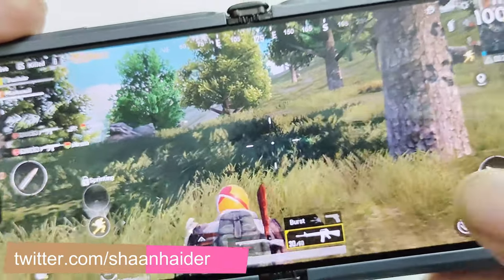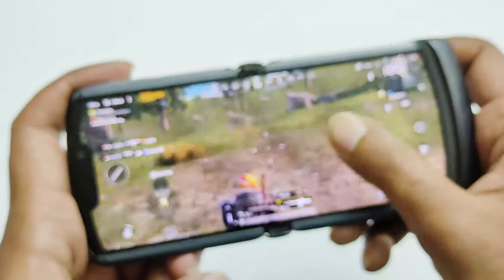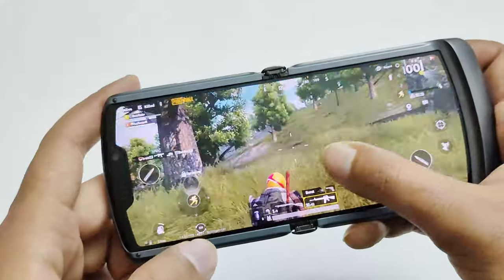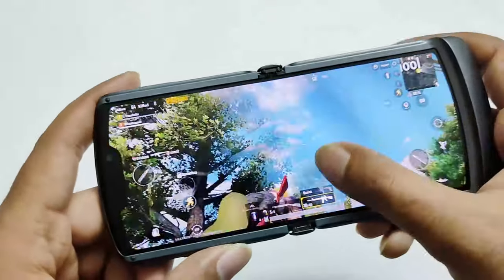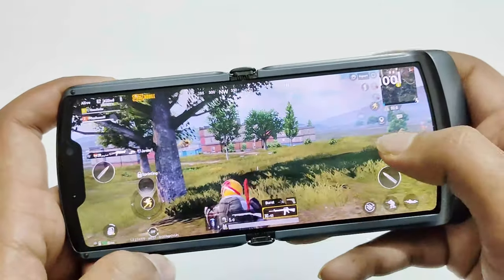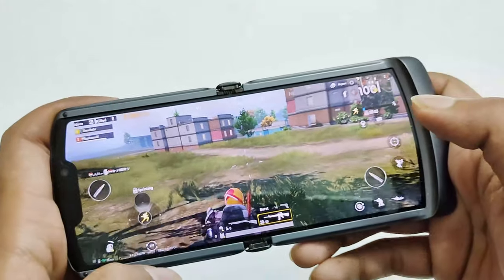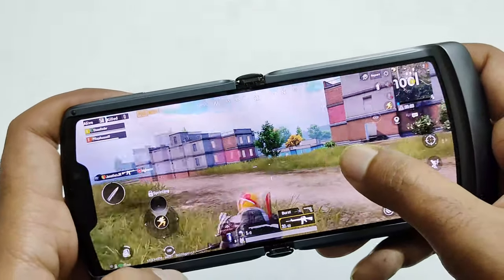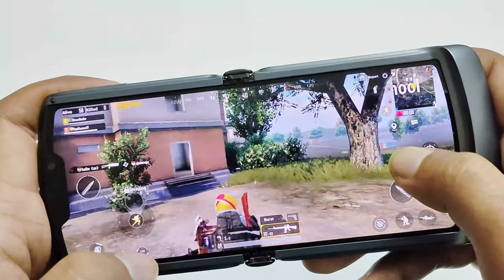Let me show you one more time. You can see how much detail we are getting, and it's very smooth, even though we are not using the ultra FPS. It's very smooth here, as you can see. It's so good. The only thing is the bottom part of the device is very warm. The palm is covering the speaker sometimes here. Other than that, it feels so nice for sure.